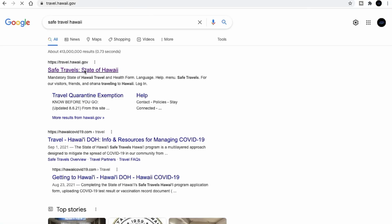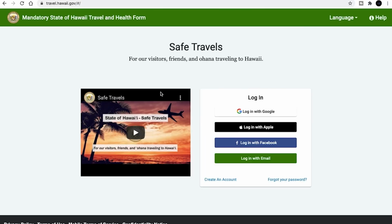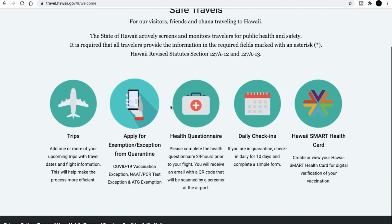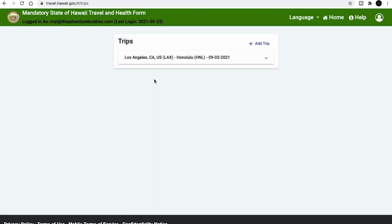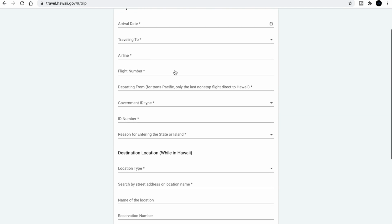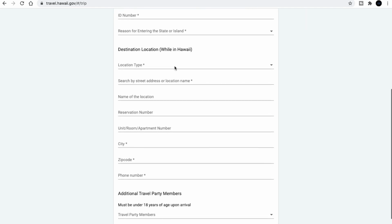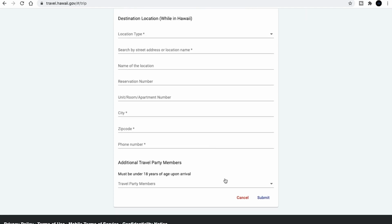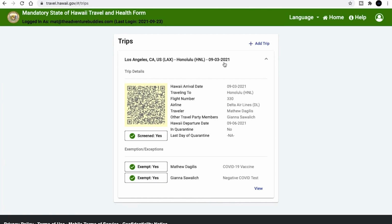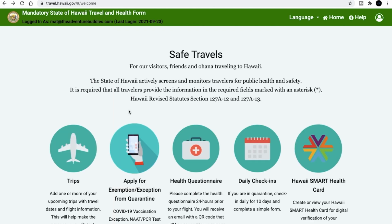So first, let's make sure that you're registered for Safe Travels Hawaii. What do I mean by that? Well, go to travel.hawaii.gov. Here you're going to log in and create an account with Safe Travels. What this does is log key information about your trip: all the names of all the passengers, the flight information and time, as well as allowing you to enter key information regarding your vaccination status and or your negative test result. Both are required to be uploaded here if you are to enter the state of Hawaii.